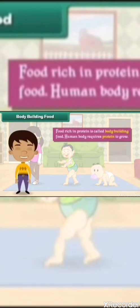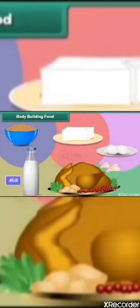As you can see in this figure, there is a plate full of all the food. There are different kinds of food. There are vegetables, dry fruits, meats, pulses, egg, everything. Means this is a plate full of nutrients. So this is called a balanced diet.